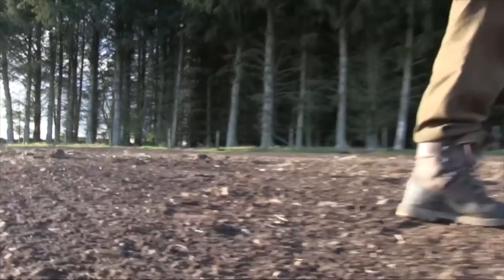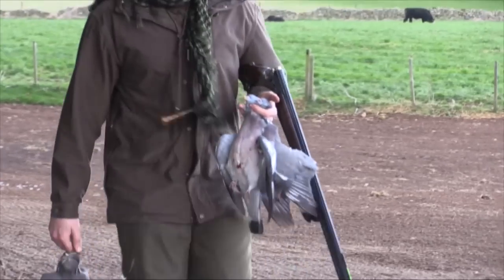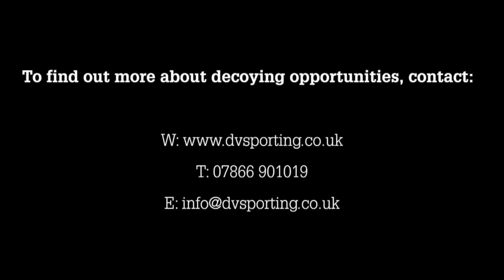Yeah, in the end, it was an all right day. It's just under 40, I think, our bag was. So yeah, quite happy with that. Head down again soon. Edan finally getting to grips with the corvids there.